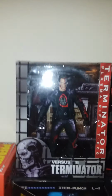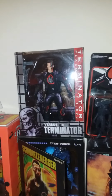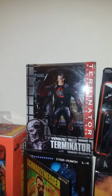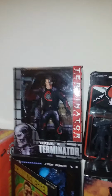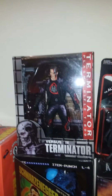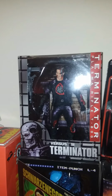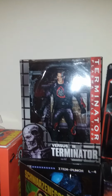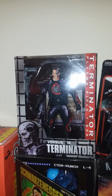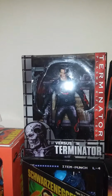Moving up here, we have Battle Damaged Terminator. This is from RoboCop versus the Terminator comic book series. I actually have the entire set. There's like 4 or 6 toys in this line. I'm not exactly sure how many, but I'd like to get all of them. The RoboCop one, there's a Battle Damaged RoboCop, and then there's a non-damaged of both RoboCop and Terminator, and I think just the T-800 endoskeleton Terminator as well.